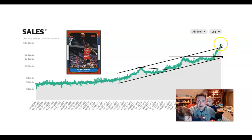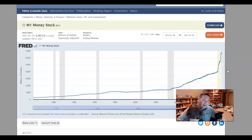There's a lot of buying in here. Even if it does come back, there's a lot of people willing to step in. And I think Jordan's just going to go nuts for a while. And one of the things that you need to kind of look for is the money supply. You want to know why things are going nuts? Here it is. This is the supply of money in the economy. And it really started growing lately.